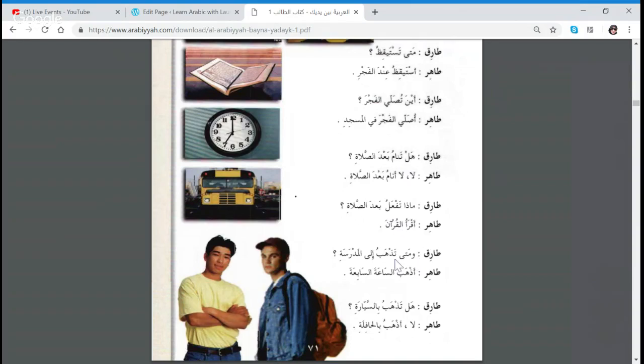Our next verb is tadhhabu. Tadhhabu, you go. And usually the verb tadhhab goes along with the preposition ila, to go to. Doesn't have to, but most of the time you'll see it that way. So it's a good idea when you have a verb with a preposition to memorize those two together, because you'll usually see them that way. And sometimes you'll have some verbs that have different prepositions that go with them, and they have different meanings. So tadhhabu ila, you go to. And then we have adhhabu, I go. So adhhabu by itself is I go, but adhhabu ila means I go to.